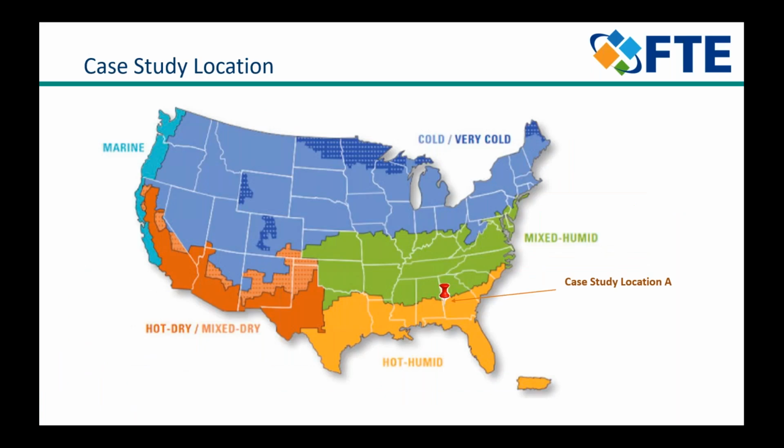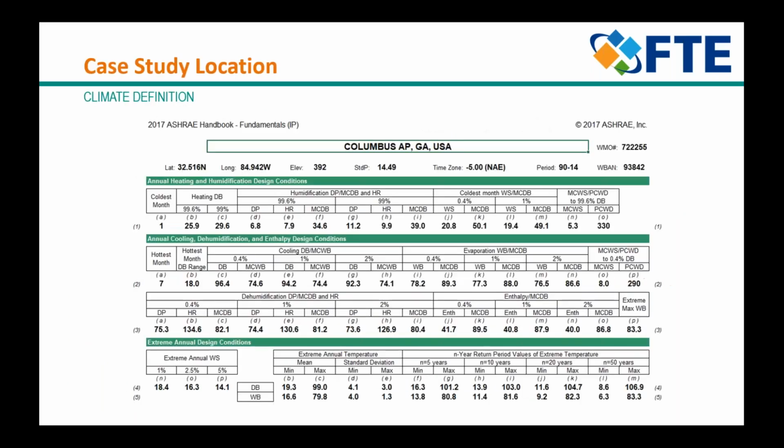The case study location is found in the hot and humid zone, and the closest ASHRAE data point is the airport there in Columbus, Georgia, which says that the ASHRAE dry bulb is 96.4 Fahrenheit.